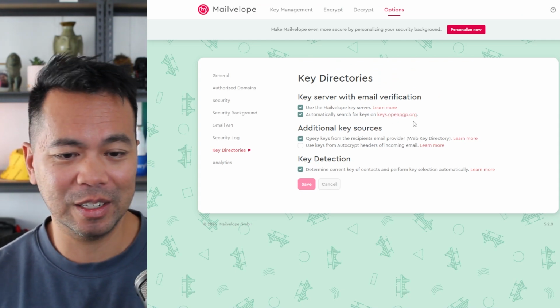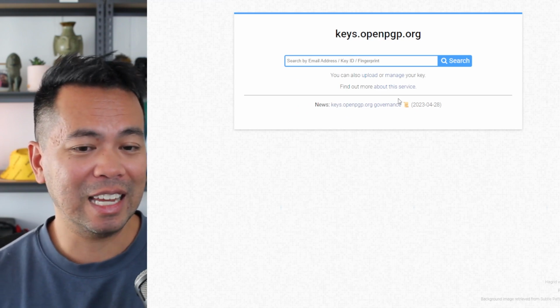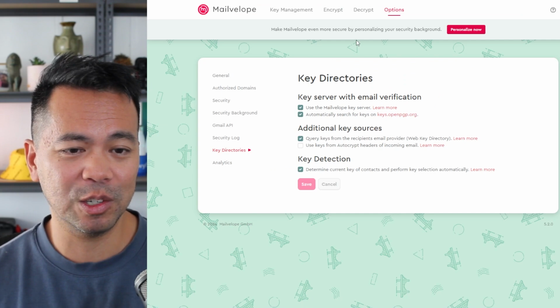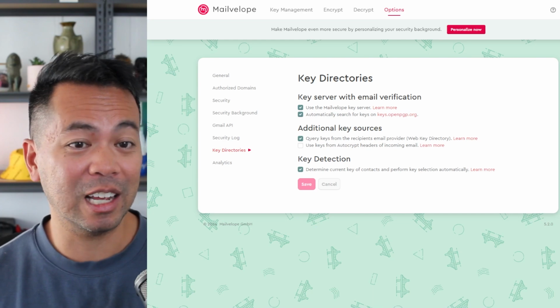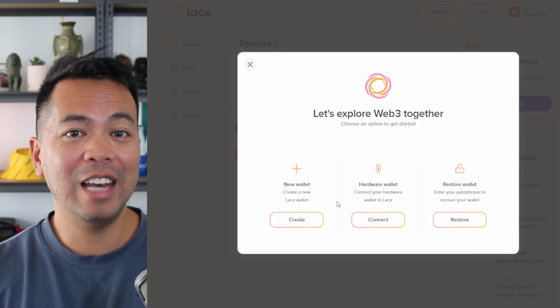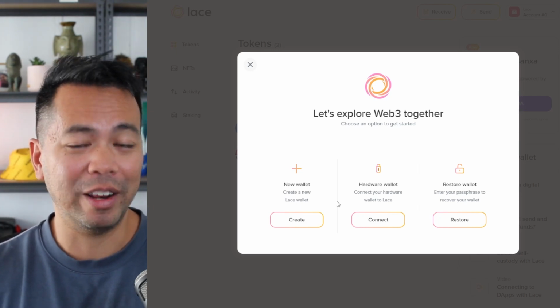So Mailvelope lets me use my PGP key. I can use it and manage it within keys.openpgp. This is a service here, and then you can search for your email address and see and manage your key against that particular email. So you can always ensure that you're signing your email messages with your PGP key. So that's an extra level of security that you can add onto emails and an extra usage that you can use for these keys. So now that I have that PGP key, let's create a brand new wallet within Lace and have the encrypted paper wallet experience.